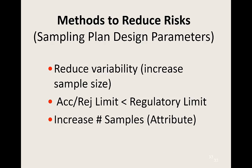So just to recap, there are 3 ways to reduce the buyer and seller's risk by manipulating the sampling plan parameters. First of all, you can reduce the variability of the mycotoxin test procedure, such as you can increase sample size. The second way is to use an accept-reject limit that is lower than the regulatory limit. And finally, you can increase the number of samples where all samples have to test less than the accept-reject limit.